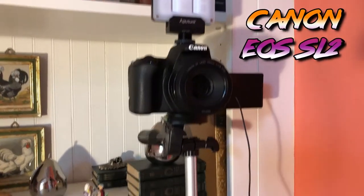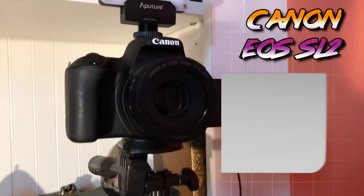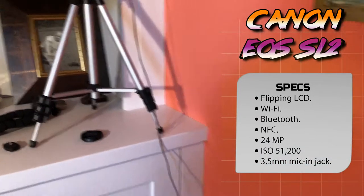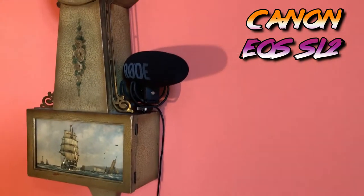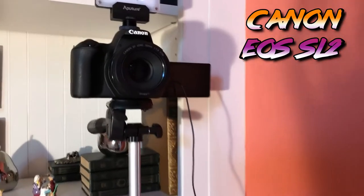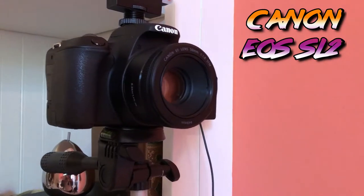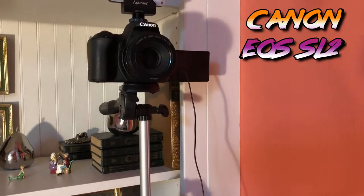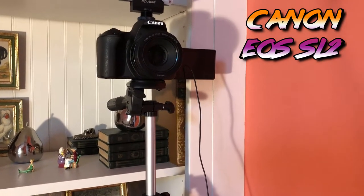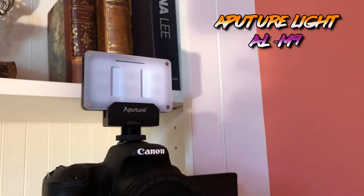What you're actually looking at is my travel tripod, and I have my SL2 set up directly on that. I've used a little extension cord to get my boom pole, or my mic, closer to my mouth, just so the sound will be a little bit better. But overall, I absolutely love this camera. Right now on the camera, I have the Nifty 50, but I do tend to use the 10 to 18 millimeter. I think it's fantastic. But moving on, right above the camera, you'll see I have an Aputure light.